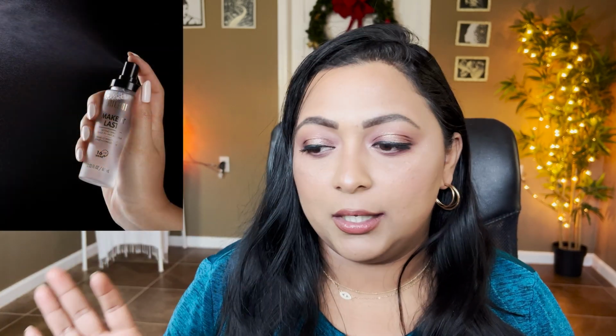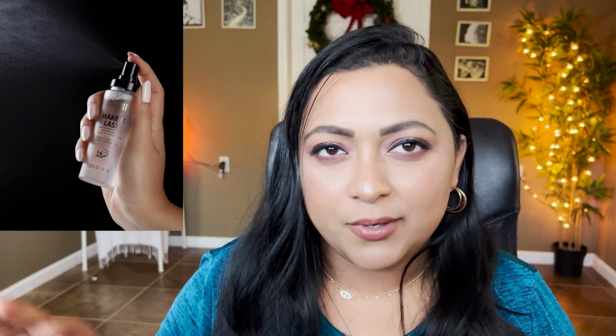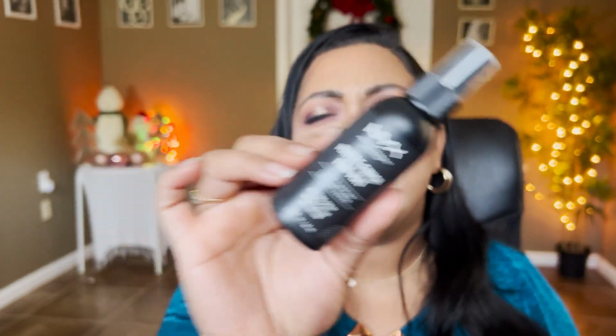I do not have this product just because I ran out of the whole product, and I have to recommend the Milani Make It Last setting spray. Absolutely love that one. The second one that I'm close to finishing is this NYX Matte Finish Setting Spray, and this is also absolutely long wearing on the face. It just melts into the skin and makes your makeup last for the entire day. Love these two and would highly recommend them.